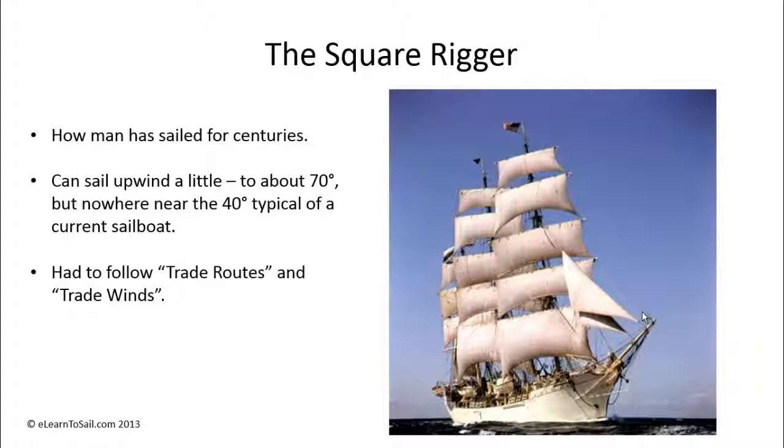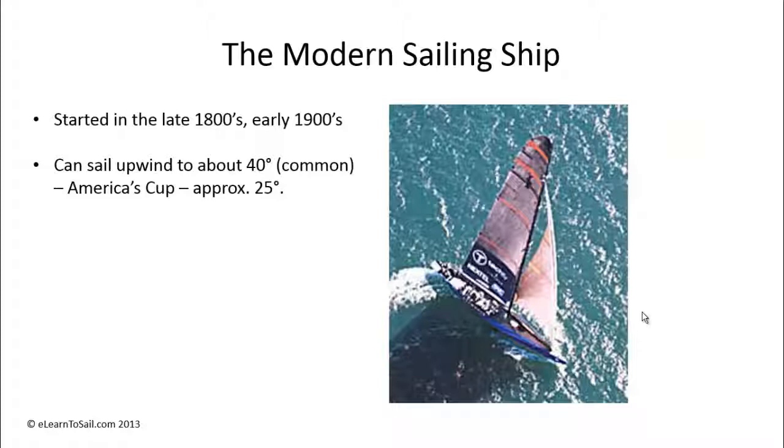Even an average modern sailboat can get up to within 40-45 degrees of the wind. So in the late 1800s, early 1900s, we started having triangular sails on our boats, and these triangular sails are what make it possible for the boats to sail upwind. It is not uncommon for boats to be able to sail 40 to 45 degrees from the eye of the wind. America's Cup boats sail a whole lot closer. I'm not sure exactly what the current technology is doing with these new wings that they're using, but you can absolutely, even in previous generations of America's Cup boats, get it up to within about 25 degrees of the eye of the wind.